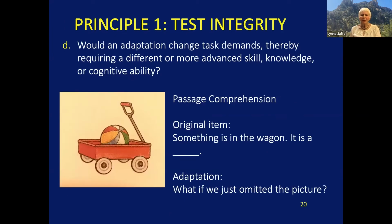The fourth part of Principle 1 of test integrity was, would an adaptation change task demands, thereby requiring a different or more advanced skill, knowledge, or cognitive ability? And this came up a lot when we were looking at items with pictures, and there are a lot of them. So this was the passage comprehension test, and there's a picture of a ball in a wagon, the type of child's red wagon that one would pull. And the original item was written out. It said, something is in the wagon, it is a, and then there's a blank, and the person is supposed to be able to read the sentence or sentences and then fill in the last word that would make sense.